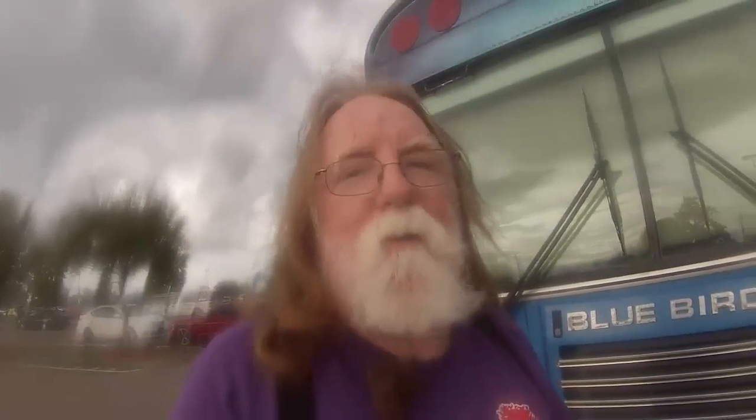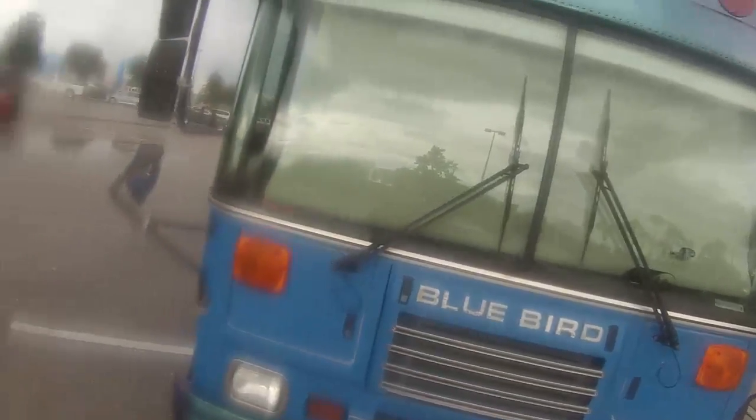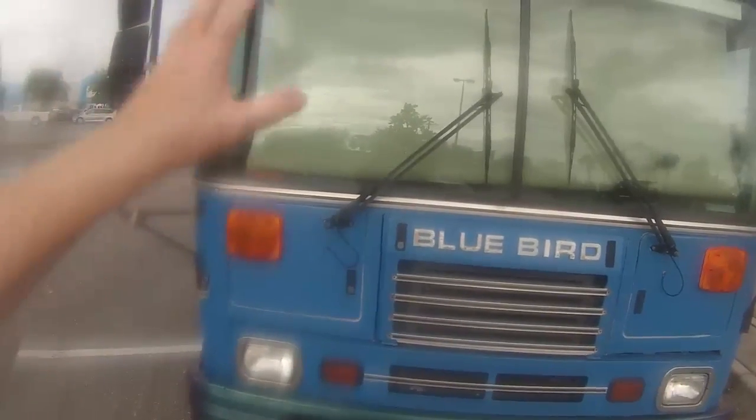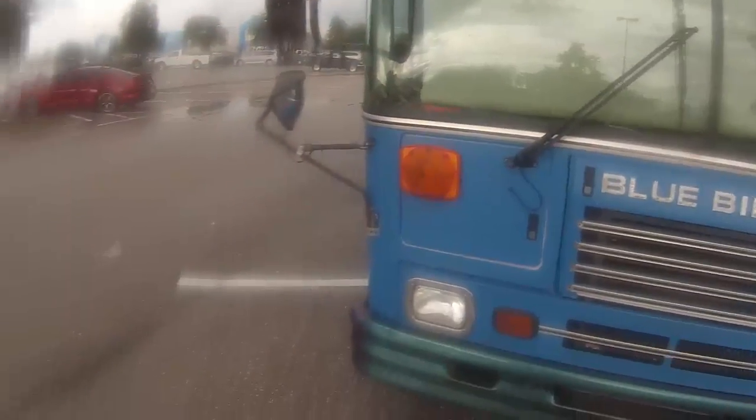YouTube. A lot of people have been asking me for a tour of the bus, so I thought I'd do one. In a recent video, I showed the screens here. So now I got the one that just limits the light coming in. You can't see into it. Gives me a little bit of privacy.